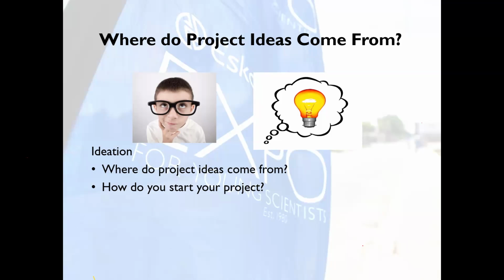Okay. Anyone else? Yes. Hello. Tell us where you got your idea from. I got my project idea by looking at my area. And I see that in my area there is a lot of waste that needs to be collected. So I plan to create a robot that will help with the waste. Okay. So you got your project idea from your community.